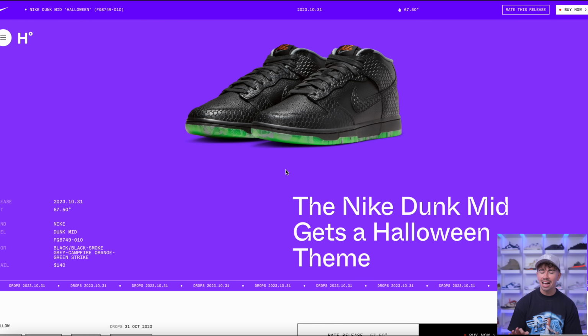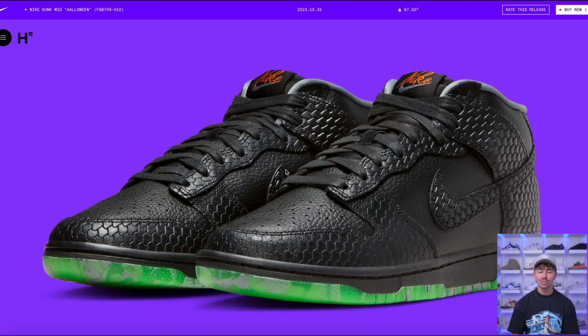We just got another look at Nike's plans for this year's Halloween. This year, they're giving us a pair of Dunk Mids. You don't get the Dunk Lows, you don't get the Dunk Highs. They're settling for mid tops this year. And this one actually looks very, very similar to the Air Force 1 that we saw leaked and rumored a while ago. In fact, it almost looks identical. It's just the fact that this one is a mid-cut Dunk and the other one's an Air Force.